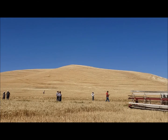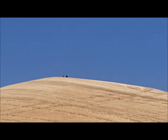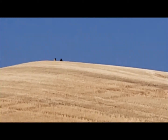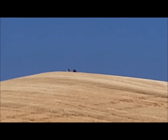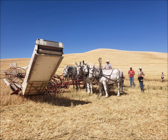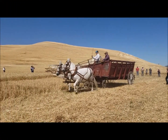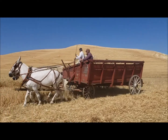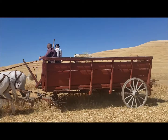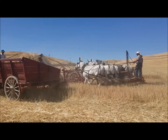I don't know if you can see it. Let me zoom out a little bit here. The top of that hill up there, a couple guys with cameras. You can just about see him up there. Experienced team here. The mules are doing great. Not as flighty as the horses, or at least that seems to be the way it is.